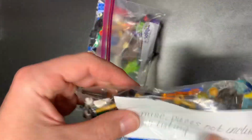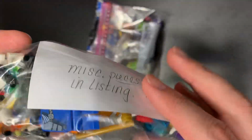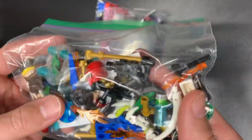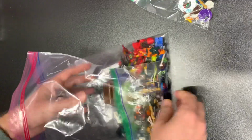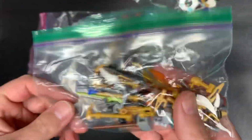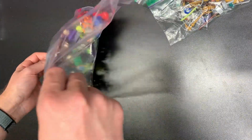Obviously, we have some accessories there, too. Looks like missing pieces not included in the listing. There's some parts and pieces, just some figures in there. Maybe just a J, some helmets. I mean, I'll take all those. You know me. I got all the pieces to complete all that stuff. Let's go ahead and dive in here. There's some accessories that I think go to the actual figures themselves as well. So interesting that those are both separated in there.